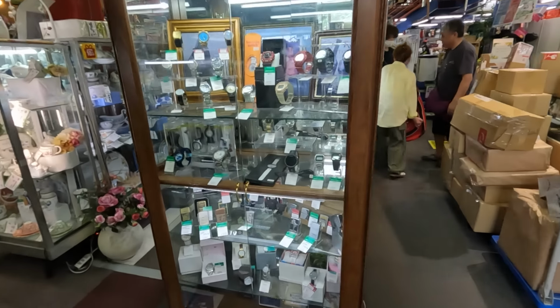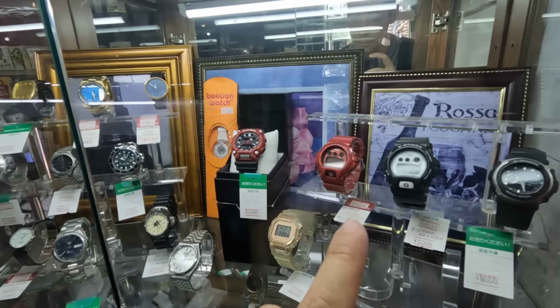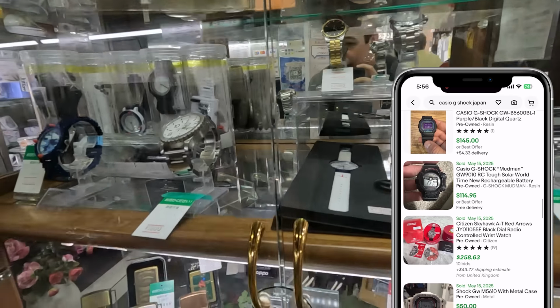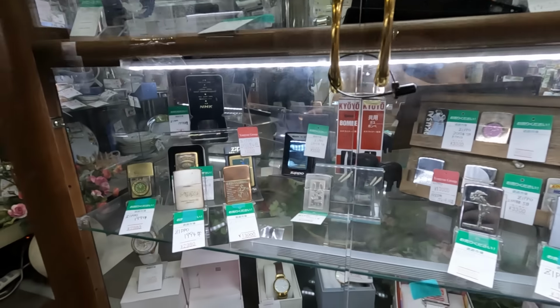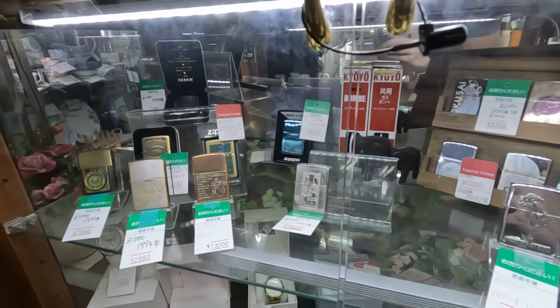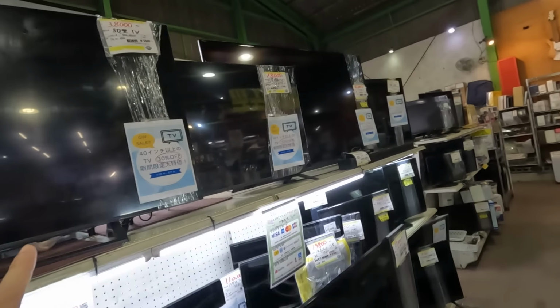Oh, look at this. There's a display case full of watches. I know watches are huge over here. We got a couple G-Shocks up top. Those are something to look at. And then as we go down, that one's kind of cool. Look at that. There's a Lego watch back there. Some Zippos down here. There's one from the Atlanta 1996 Olympic Games. That's kind of cool. And then right behind there is the TV section.